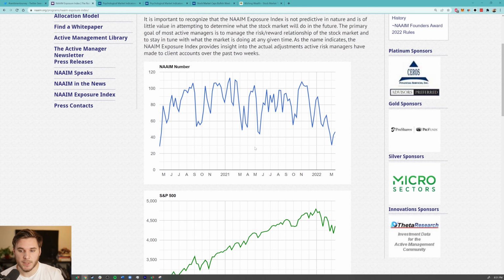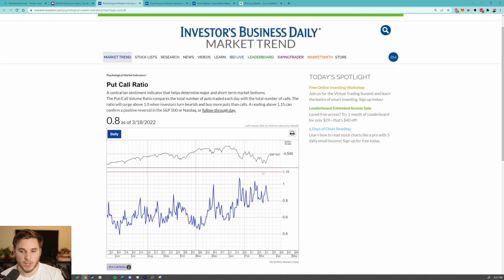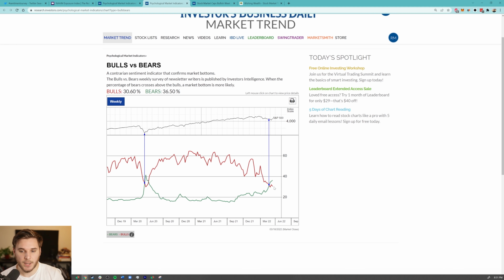Moving on over to the NAAIM exposure index, we saw an increase here, but still pretty low at 46. And look at the put/call ratio, we saw a decrease, but still just in this choppy range. And lastly, we've got the bulls versus bears poll, which is still just going sideways, and we do have that cross of bears over the bulls. So overall sentiment is pretty low, and that is a good thing if we want to see this rally succeed.